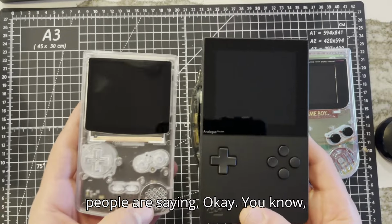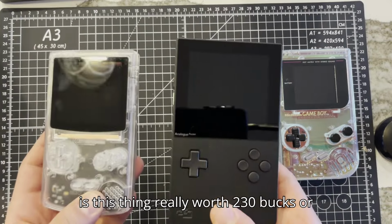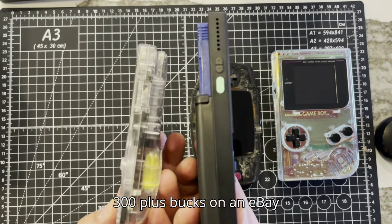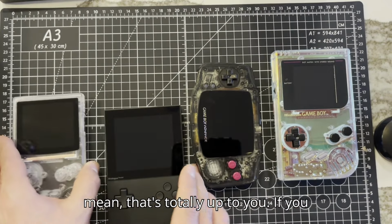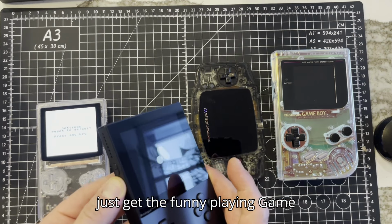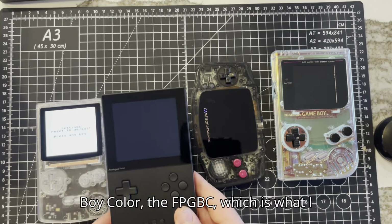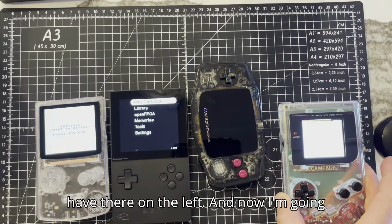Comparisons, because I feel like a lot of people are saying, okay, is this thing really worth $230 or $300 plus on an eBay reseller scalper price? I mean, that's totally up to you. If you just want to play Game Boy games, I would just get the Funny Playing Game Boy Color, the FPGBC, which is what I have there on the left.